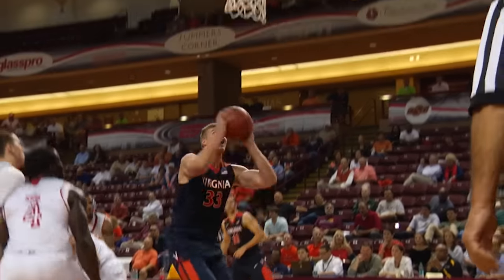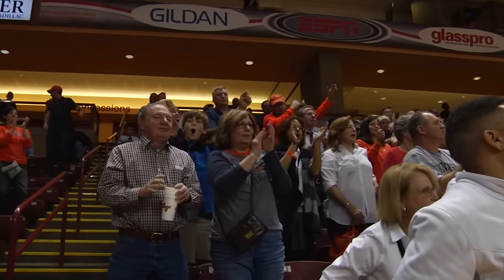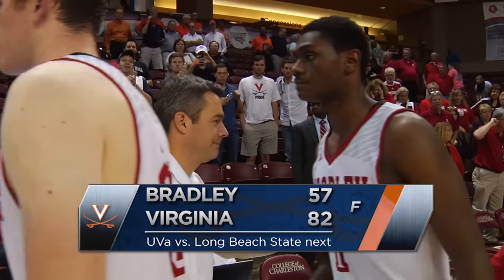Reuter double team as he has the ball. Free throw line, lost it, but into the hands of Salt, who puts it down with a two-handed flush. UVA faithful who have made the trip to Charleston on their feet. They'll take on Long Beach State tomorrow night.